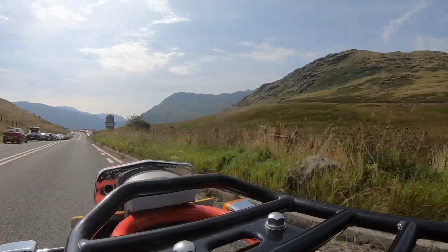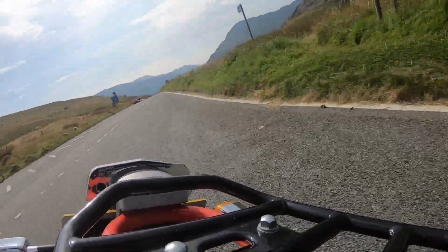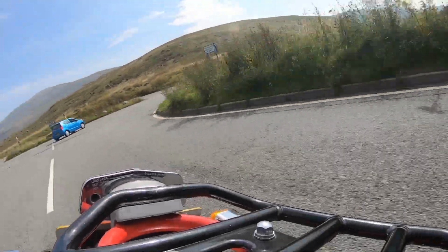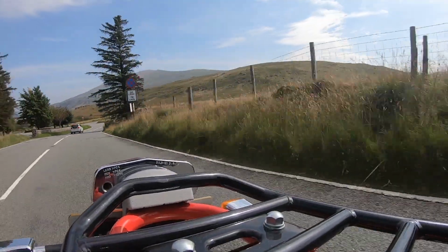We don't want to ride in the rain, and hopefully we'll just have a bit of a spin round, so I'll get feedback at the end of whether you think the route's any good or not. It's just an informal ride really, just to get some feedback so I know what I'm doing.